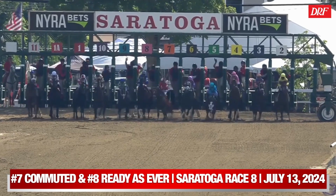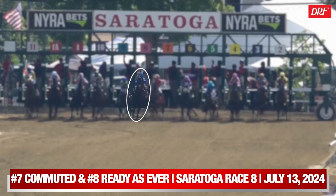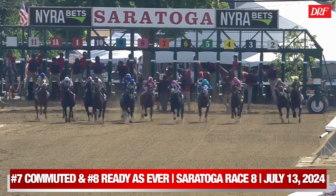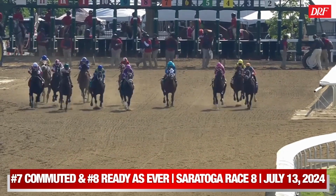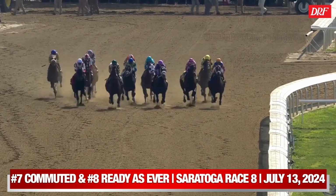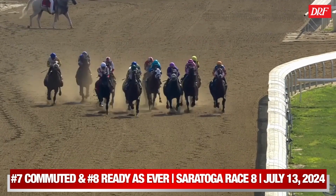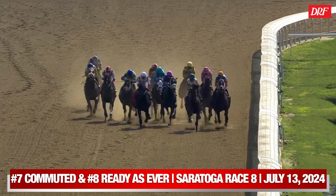And we're going to see the 7 and 8 right next to each other. The 7, Commuted, you can see him kind of hop up right after we highlight him right here. It just seems like maybe he stumbled or stepped on himself, or something went wrong at the start for that horse. The 8, Ready as Ever, just breaks slowly. He was a first-time starter who was green and got a little bumped out of the starting gate by Commuted and just winds up towards the back of the pack.